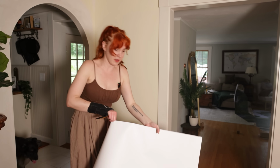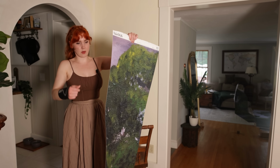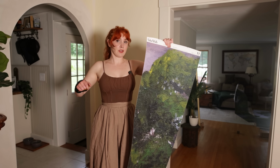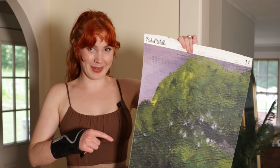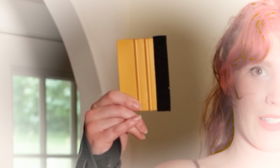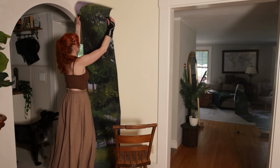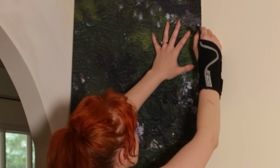According to the instructions, peel off the backing. It recommends a third at a time. If I mess up, it says that I can peel it off gently and try it again, which is why I got the peel and stick. I used the squeegee to get all of the air bubbles out and make sure that it adheres to the wall. Deep breaths. This is terrifying. Here. This is the one.